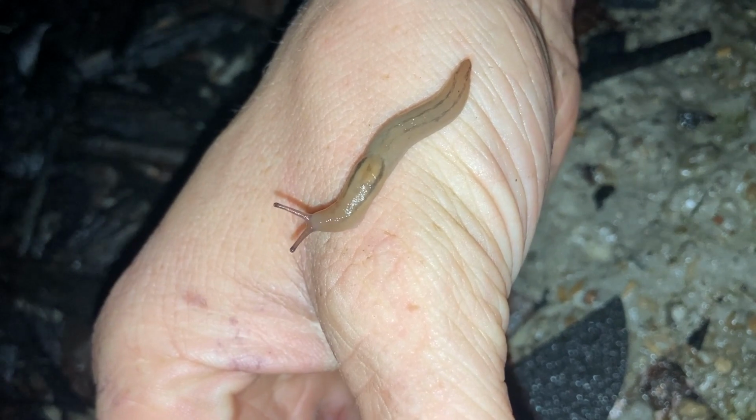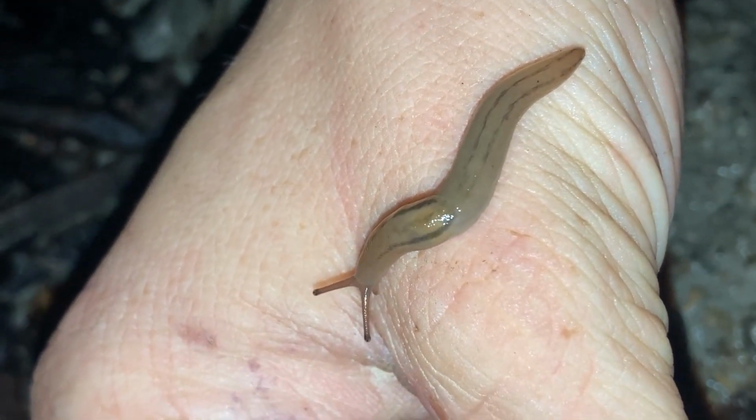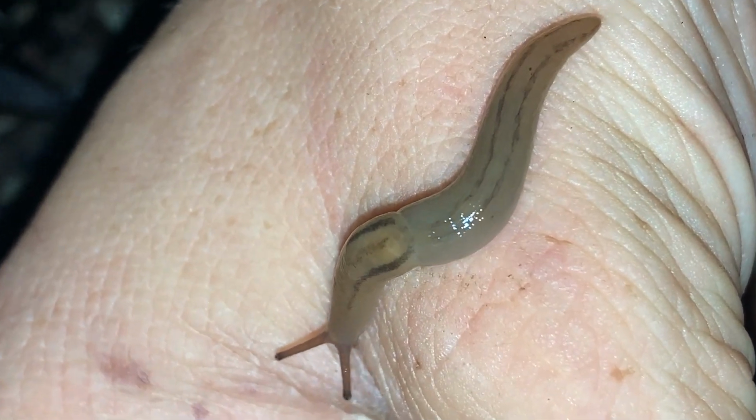There are many predators of slugs, including birds, reptiles, and amphibians. Probably the most common predators of slugs are insects, particularly ground beetles.